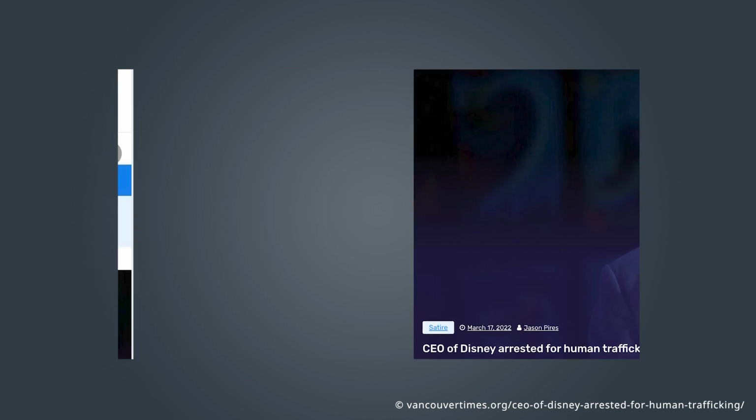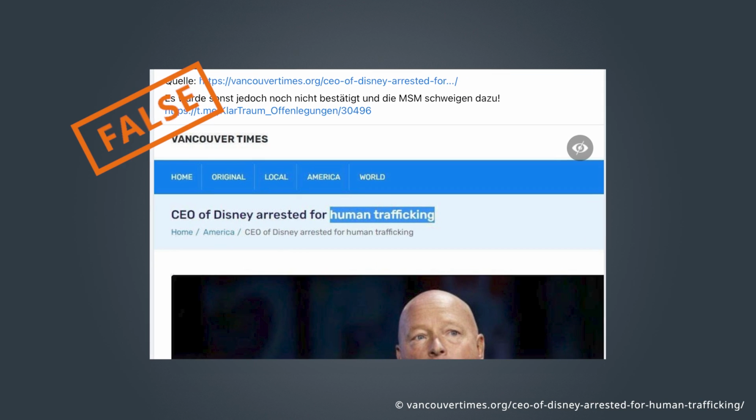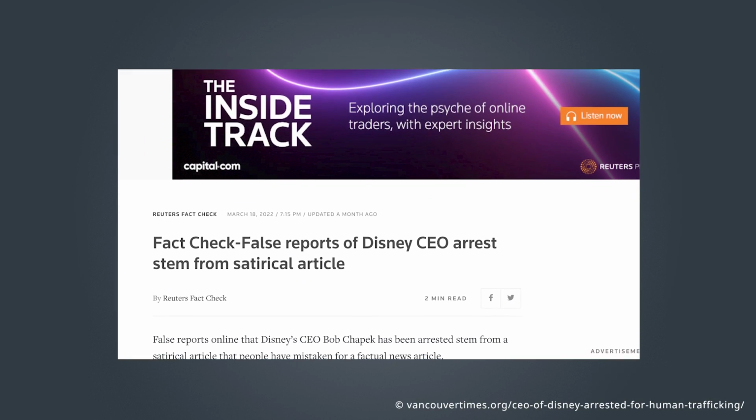Our third tip: if a claim seems strange to you, try to verify the content. Example: in March 2022, hundreds of social media users claimed that Disney CEO Bob Chapek had been arrested for human trafficking. That was false. Here's a hint on one way to verify such a news story. It would be shared by credible media outlets, and official bodies would comment on it. In this case, a simple search engine search shows that the news is false. Fact-check sites also debunk the claim.